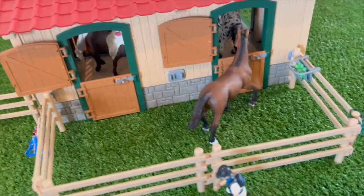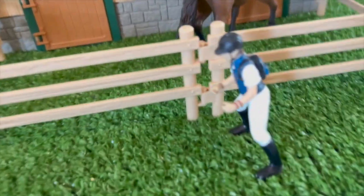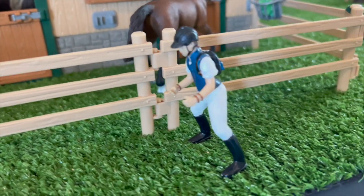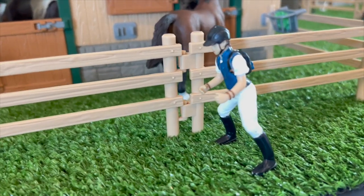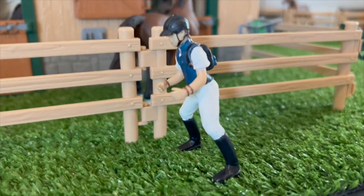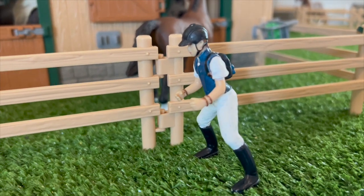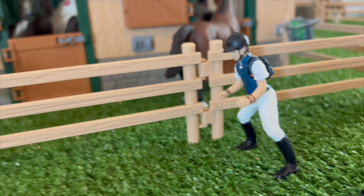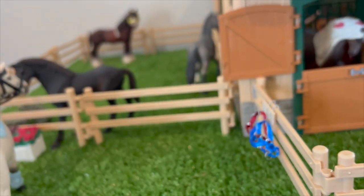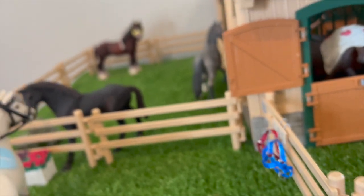And then in this paddock, or out front of it, sorry if I sound a little sick, I'm sick right now. This is Chloe, and she is not focusing. She's actually a Papo rider, a different brand than Schleich. I repainted her as well, so you might be able to tell. But she's walking over to the back pasture to get a horse to ride, because that's what you do in a barn.